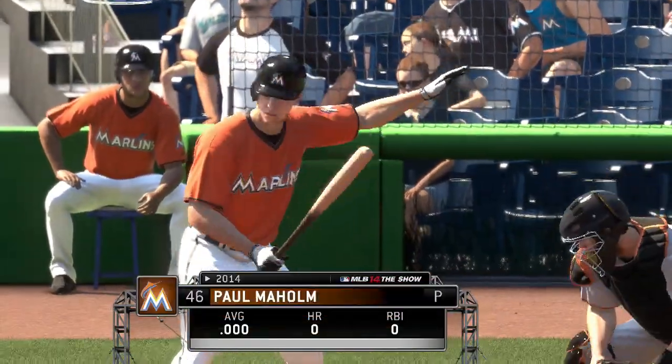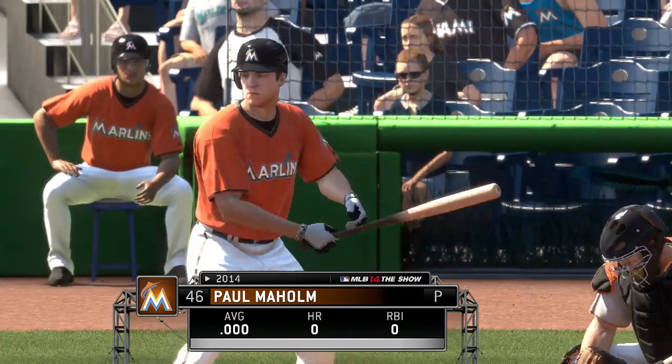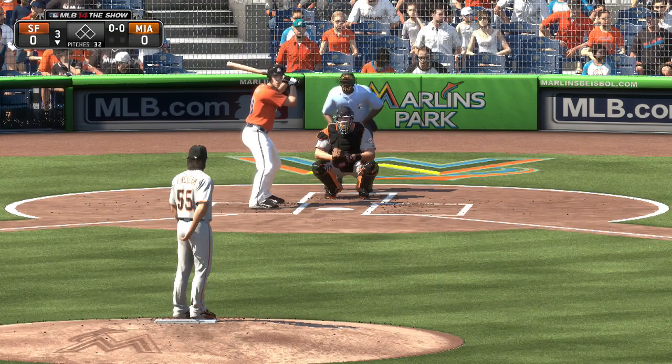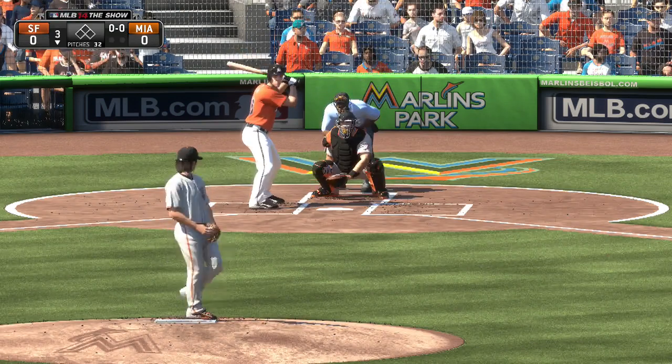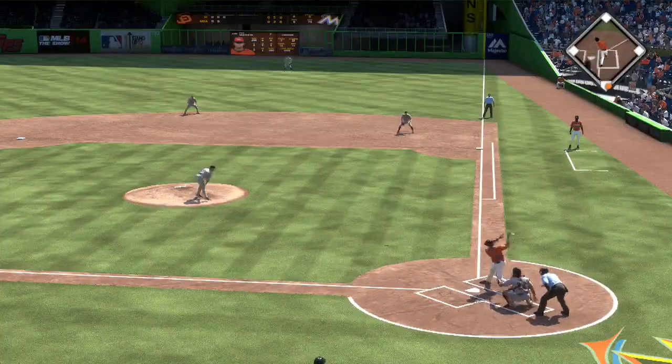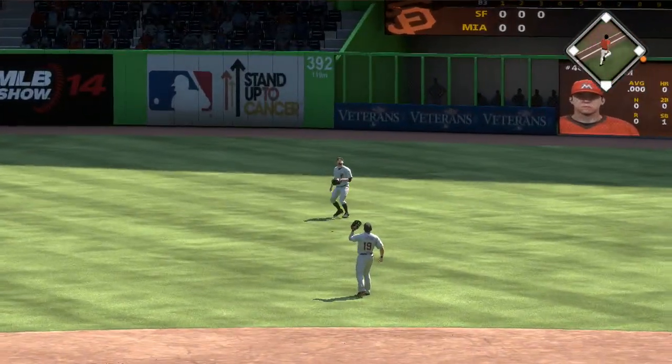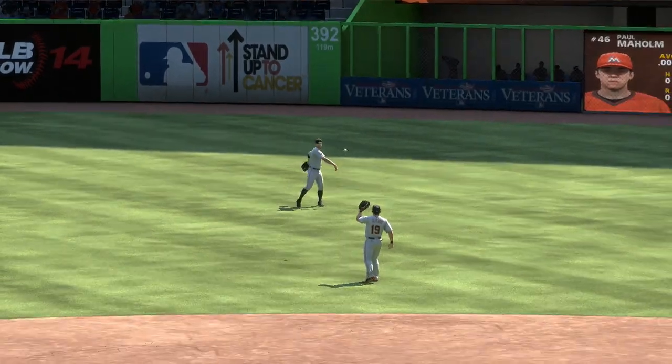Paul Maholm makes his way to the plate to get us started here in the bottom of inning number 3. Pitcher, Paul Maholm. Now a ball lifted high in the air towards shallow right center field. Moving over is Pence, and he's got it, one away.